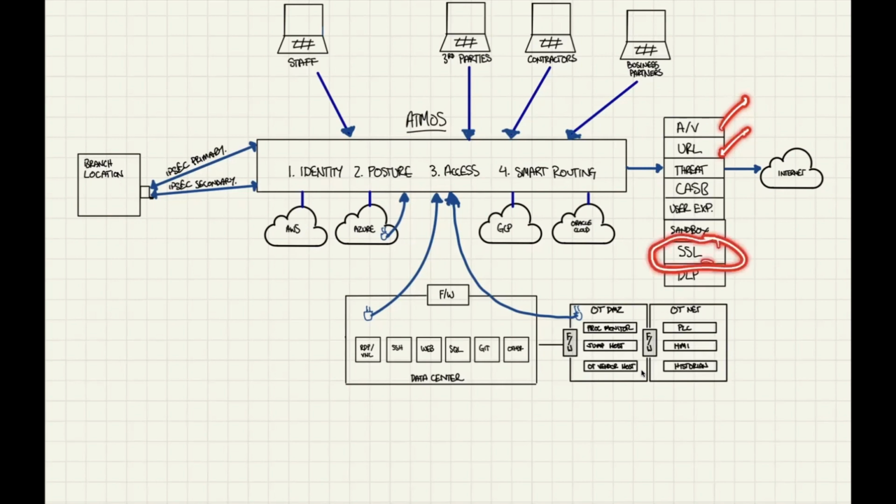We can decrypt their traffic completely, and we can look inside that traffic for threats. We can use inline CASB to enforce what actions they're allowed to take on the websites that they're visiting. Maybe you want them to be able to download things from Dropbox in case somebody shares a Dropbox link with them, but you don't want them to be uploading things to Dropbox. Well, inline CASB is a great way to do that.